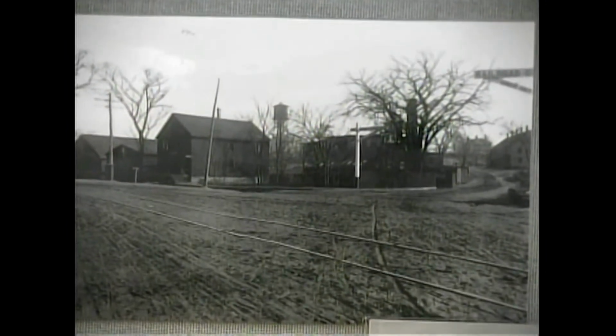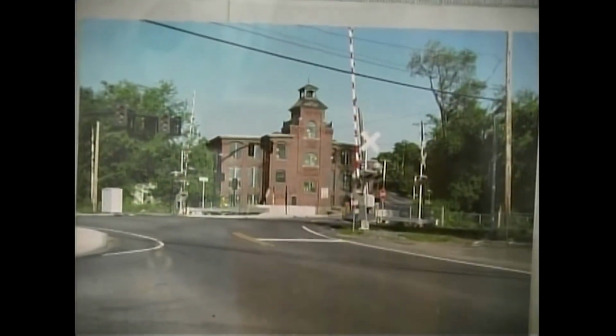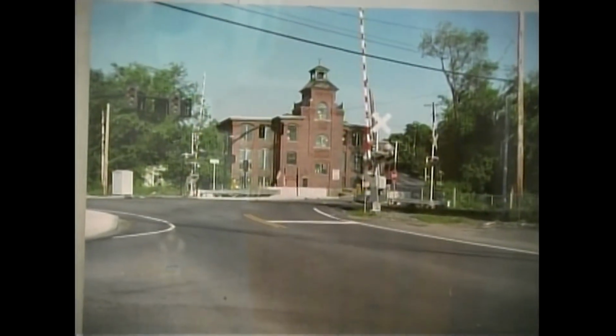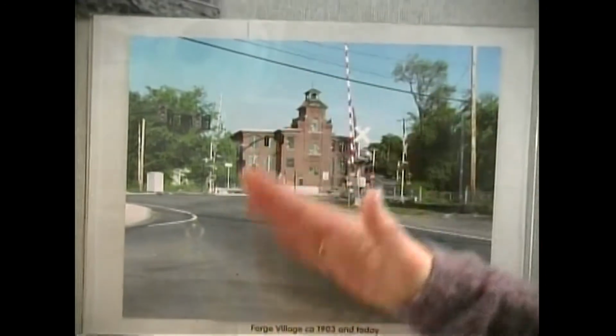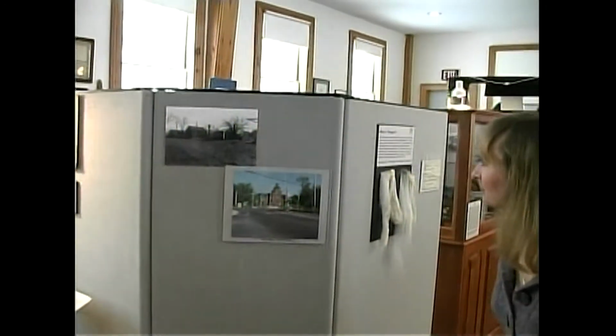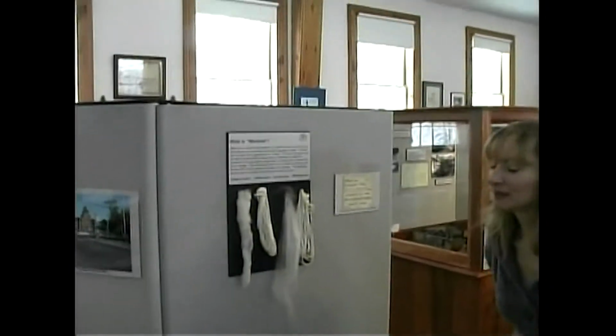And the same picture today, where you can see that the Abbot Worsted Company dominates the scene. The railroad track is still here, and of course the trolley track is gone. And the bridge is finally open with the nice railroad crossings there. There have been big changes in the past 100 years.